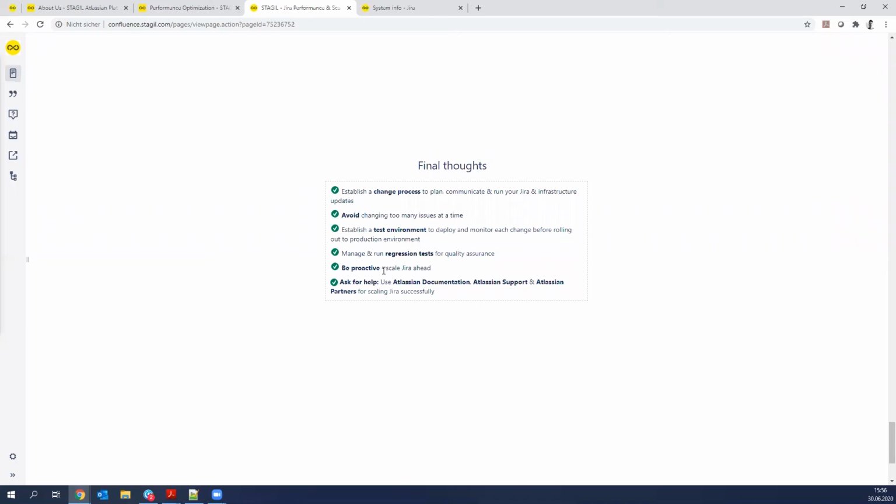And try to be proactive. Scale Jira ahead. Don't wait until the outages appear, but really try to be proactive and take the step and think about scaling with Jira Data Center if your Jira single instance isn't doing any good anymore. And of course, last but not least, final thought: ask for help. Use Atlassian documentation, Atlassian support, or even Atlassian partners for scaling your Jira successfully. We are really here to help you and get your Jira going as a success story.